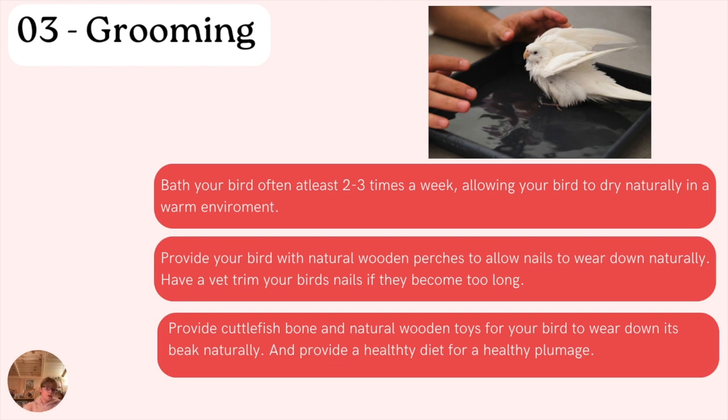If you are new to bird keeping and you haven't had experience in trimming your bird's nails yourself, then I highly recommend you go to a vet and have them do it for you, because if you cut your bird's nail too short, it will bleed profusely. And of course, it's very dangerous for a bird to lose a lot of blood. So it's important that you have your vet trim their nails.